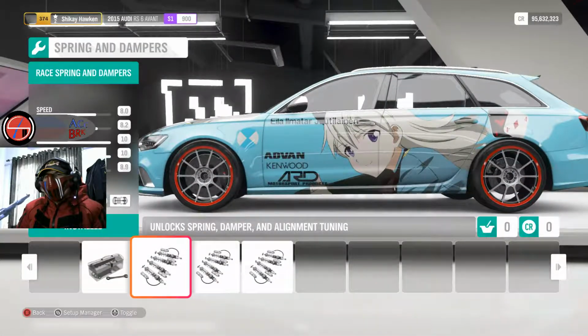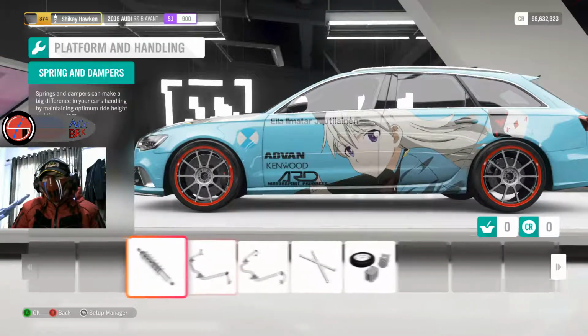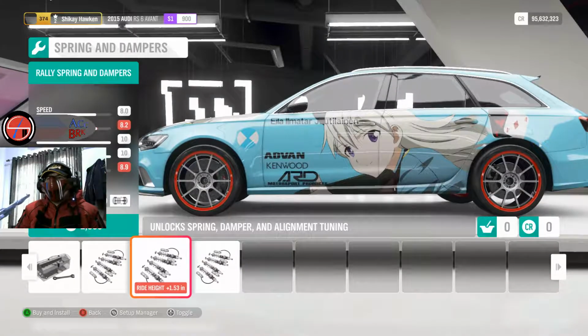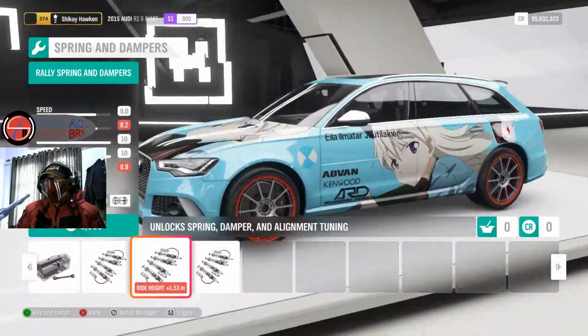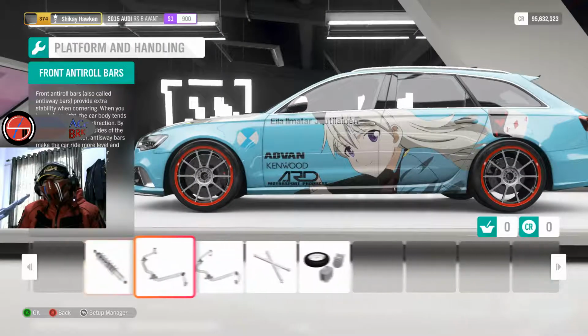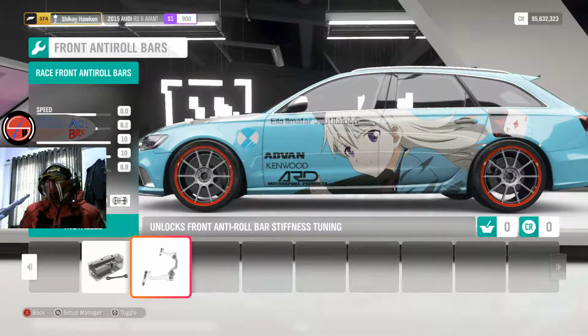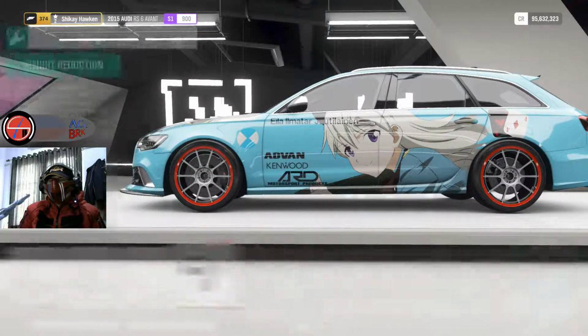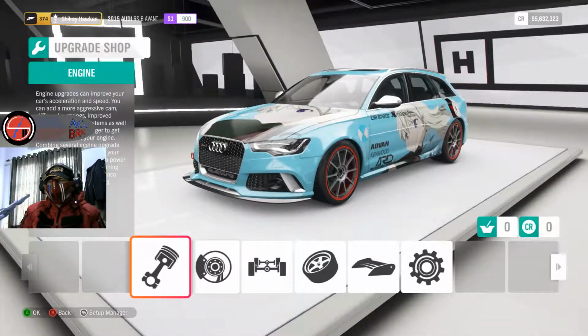We already have race brakes, interestingly, but the spring, I have to change it to race spring. We have the option of rally spring, which lifts this car quite high actually, and then the drift spring, which still looks like a normal road car. I mean, it's lowered, but it still looks like a normal road car. Fully rake reduced, yes, it's nice.